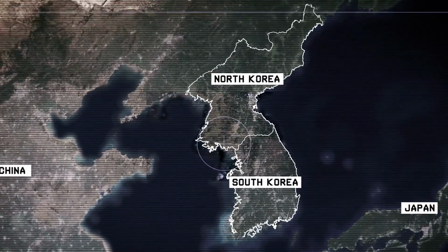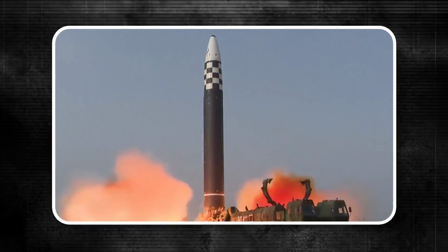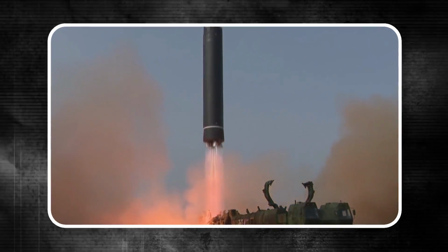As the sun set over the secretive facilities in North Korea, the world held its breath, unaware that the next test could forever alter the delicate balance of power.